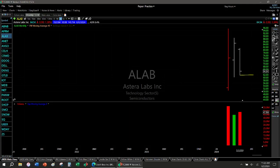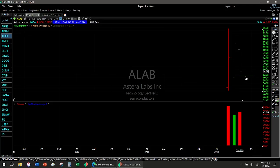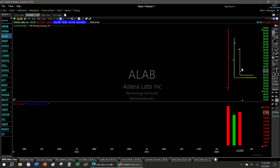I'm going to be looking for a break of this line. And I'm going to look for a break of this one also, just because we got two in a row. Price goes down here, then look out, it's going a lot lower. And the history of IPOs is that they tend to go down more than they go up, because they're brand new, nobody knows jack about them.